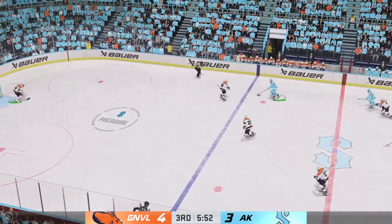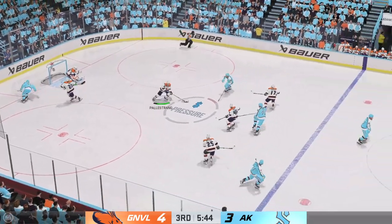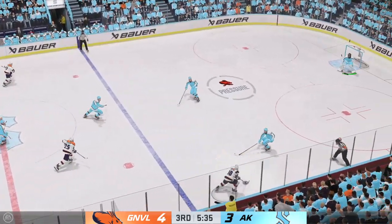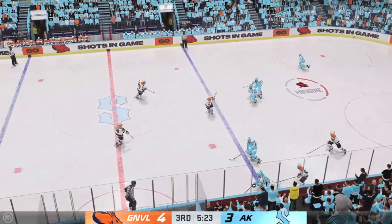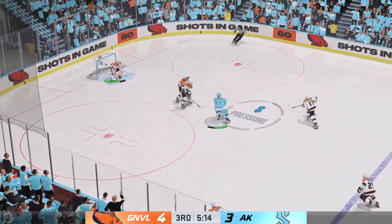Alaska's got it against the boards. Goes right to the crease. Greenville's regained possession of the puck. Here they come up along the wing. Fires it on net. And the goaltender comes up with a piece of it to keep it out of the net. Through the neutral zone, moving the puck along the side.